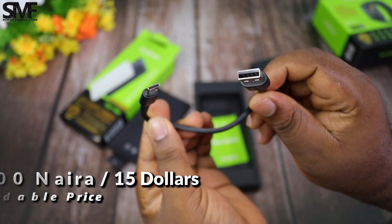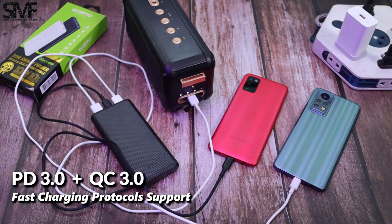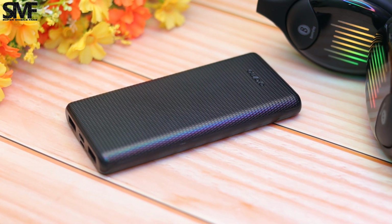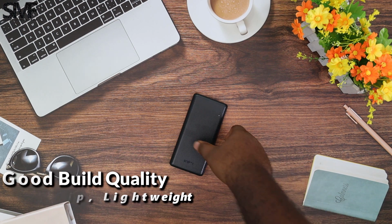which is an amazing value for money. It is called PD Pro because it supports the PD 3.0 and QC 3.0 fast charging protocols. Oraimo still maintains the portable and textured pattern design, which gives it a firm grip in the hands. Also, the slimmer and lightweight body makes it very comfortable to carry.